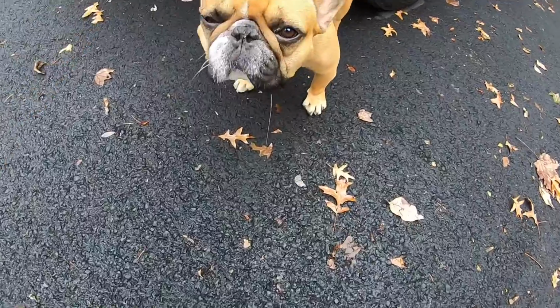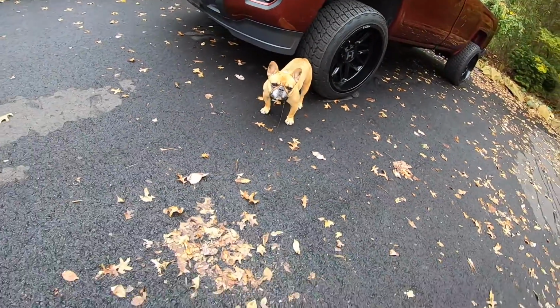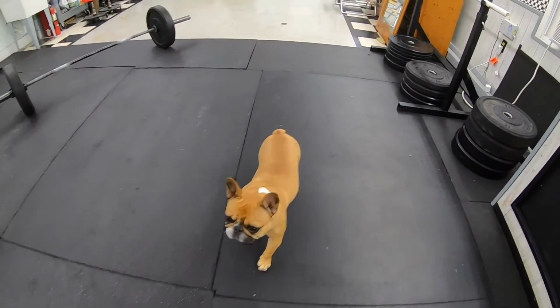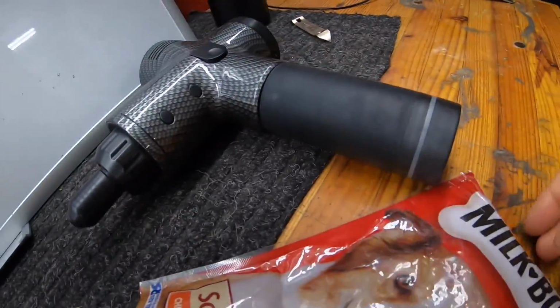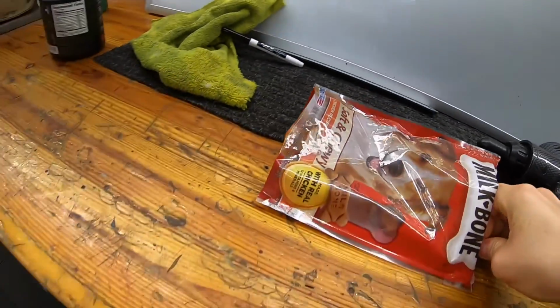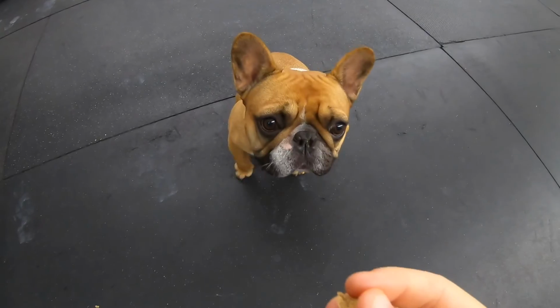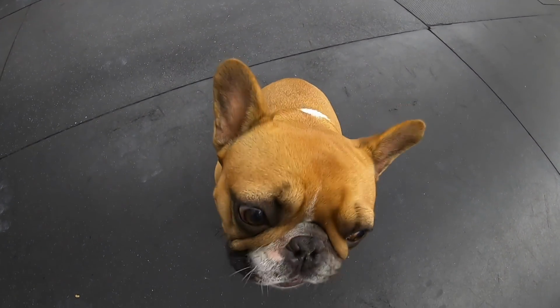See ya. You want a treat? Come on, let's get a treat. Come on. You want a treat? Come here. Tell him easy. Let's go, boy.